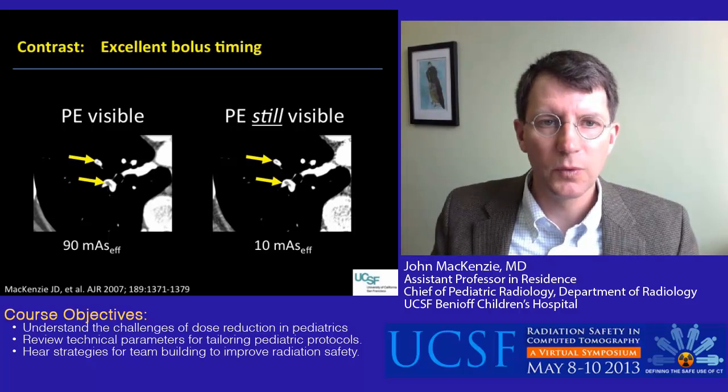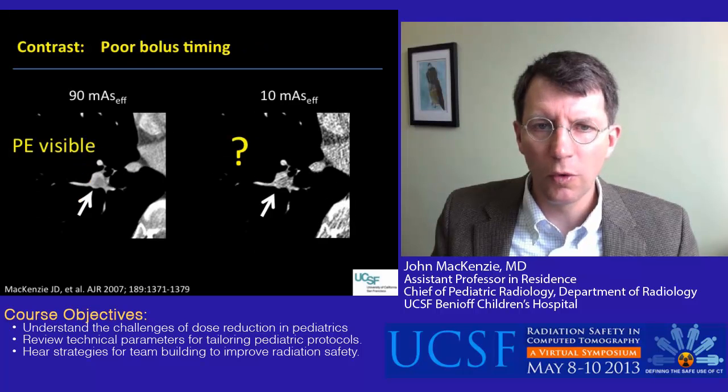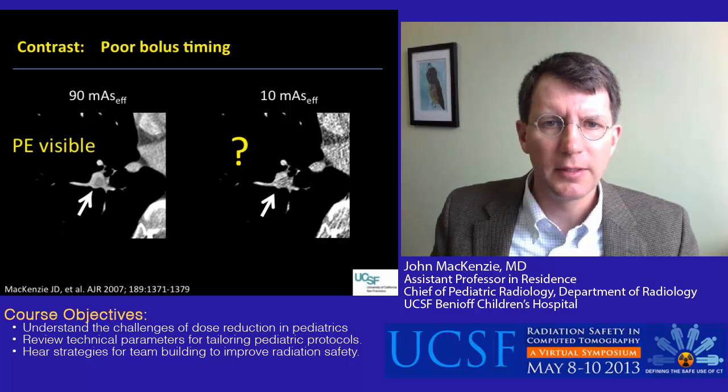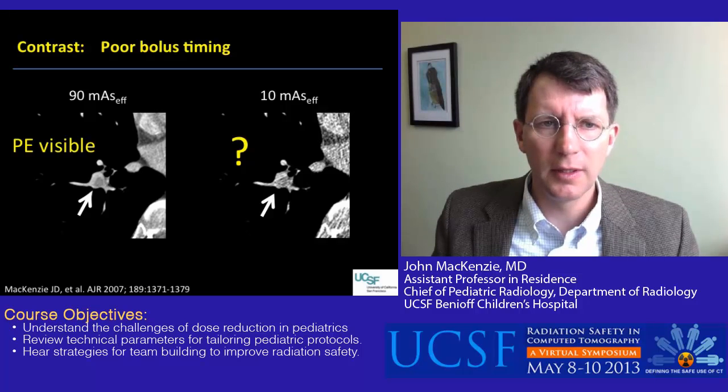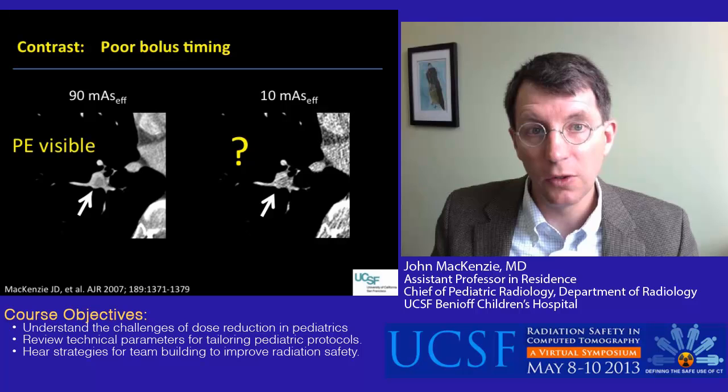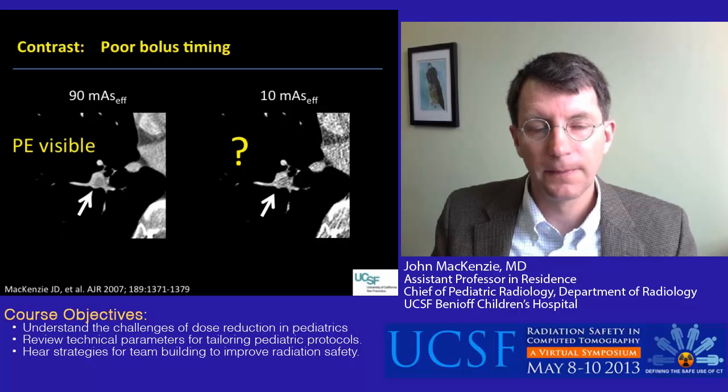Now look what happens when we try lowering the dose with poor bolus timing. We can make out the embolus on the original scan, well, just barely, but it is essentially hidden on the simulated low-dose scan. This was consistently missed by our blinded readers. Poor bolus timing is a recipe for disaster on low-dose CT imaging.